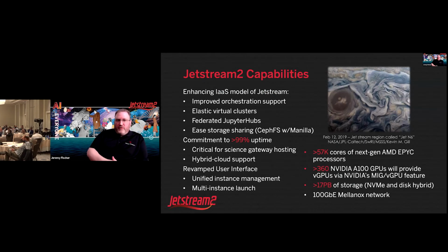So the capabilities, as we mentioned, improved orchestration support. That's bringing, whether it's Kubernetes or the orchestration of your choice, bringing it to the forefront, making it so it's easy to launch and manage on Jetstream. Elastic virtual clusters are getting a push button treatment. So if you come in through Exosphere, you can literally press a button and get a small Slurm cluster of your own. Federated Jupyter hubs are presently being developed, and so by the time we go into production, we hope to make it easy for folks to deploy their Jupyter hubs and then use a shared authentication system that'll be through OAuth and typically through Globus Auth, I believe is what they're using, to maintain institutional credentials and such for accessing Jupyter hubs.